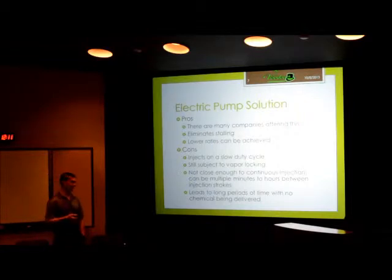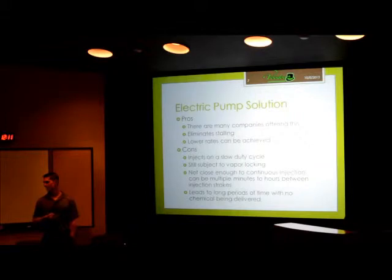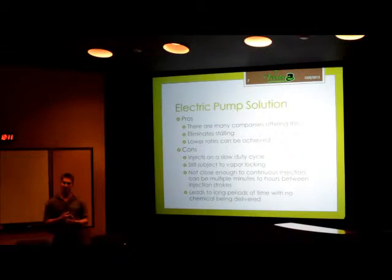It still gives the chemical time to break out into its different products. Not close enough to continuous injection. It can be multiple minutes to hours in between injections. I've seen this as well. Some of the pumps out there, if you ask for 1 liter a day, take the calculation of the volume of the pump head and work out, "I'll need to inject every 24 minutes, 1 pump stroke every 24 minutes." That's how they're achieving these low rates, but is it truly continuous injection?